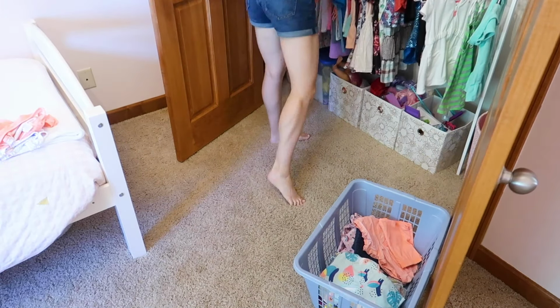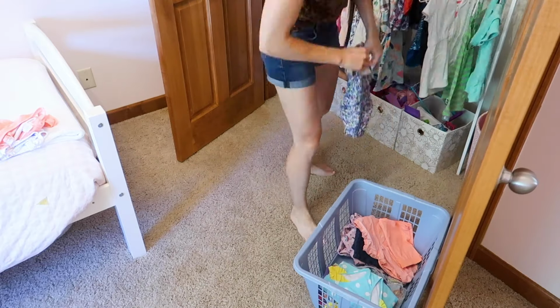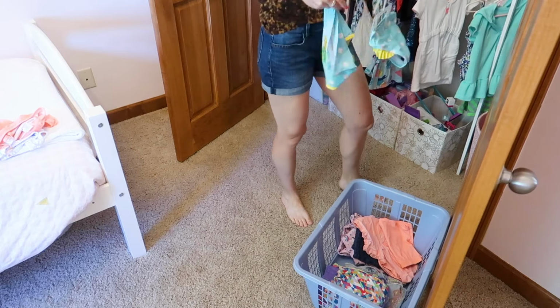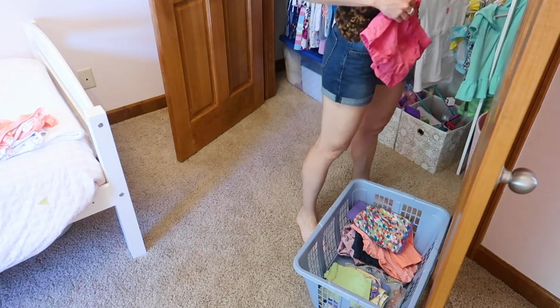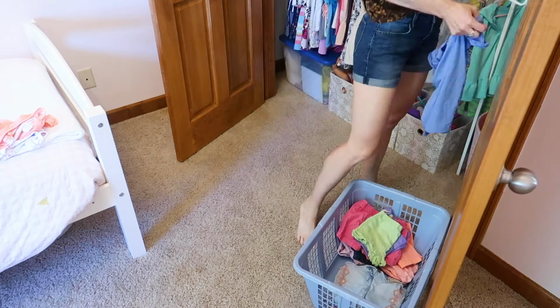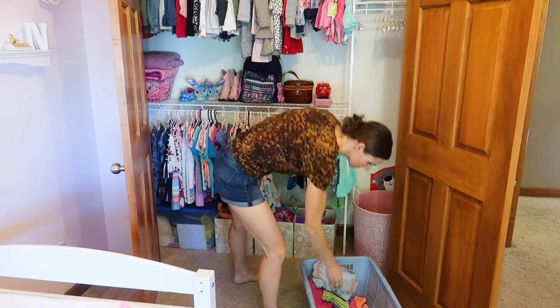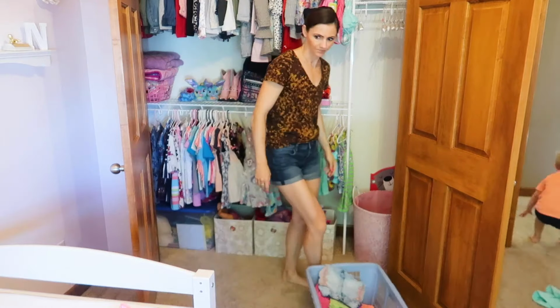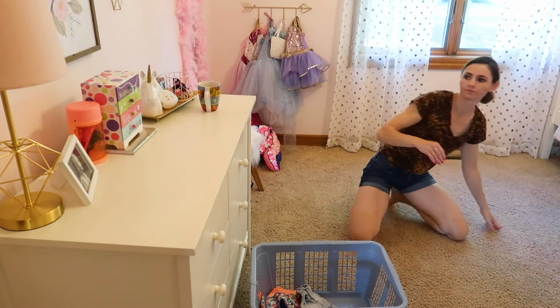And I know a lot of ladies, you are so smart. You'll put on a show and sort the laundry and do that. I work evenings, so it's not something that is super feasible, but I like the idea. I don't mind putting it away, and I think part of it's because I love organizing it. I love cleaning and organizing, hence this channel here. So I get a lot of joy in doing that.